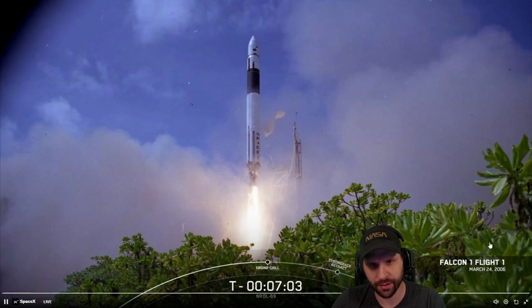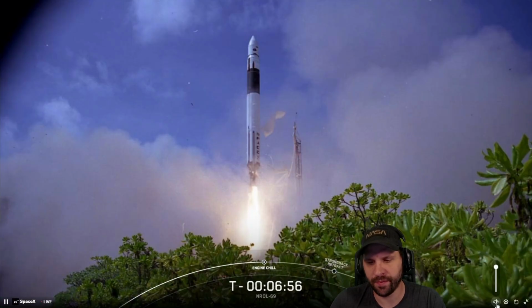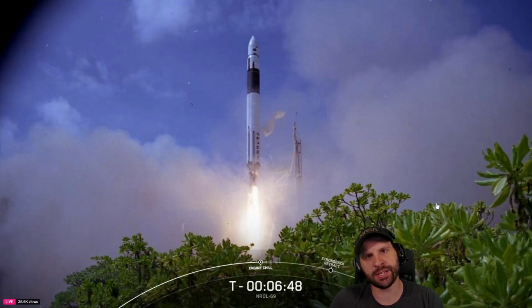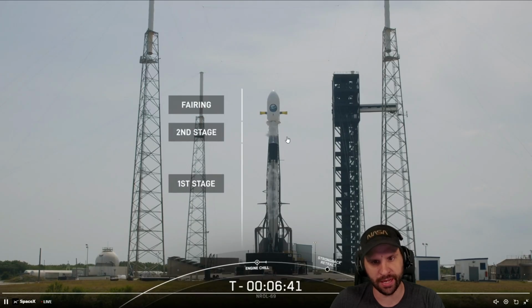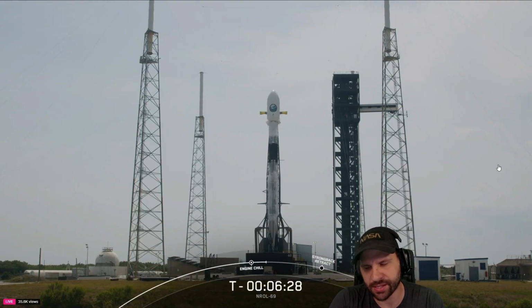Oh, Falcon 1. Complete its mission. SpaceX has come a long way since then. Engine chill has started. That band is a thermal protection system that allows the second stage to operate longer up on orbit. So wherever this mission is going, it's going far away, like not low Earth orbit, which actually kind of throws my theory out the door. Yeah, no, it's probably not, Flavia. Now that I'm thinking about it, the band on the second stage makes no sense.